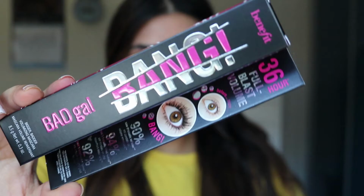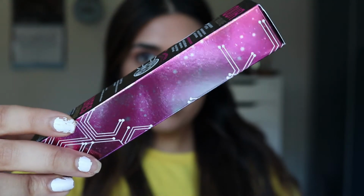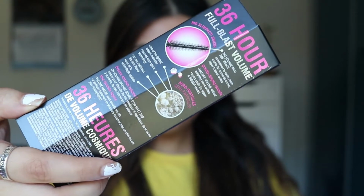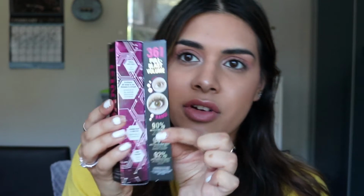Okay, so this is the packaging right here. It's got kind of a galaxy vibe going on the side, and on the back you've got all the information. It's quite large packaging for a mascara, which is pretty good because it fits all the information on. Then it's got more information down the side here, with more of that galaxy background, and then you've got little points about the mascara, and on the inside bit you've got some pictures and percentages and stuff like that.